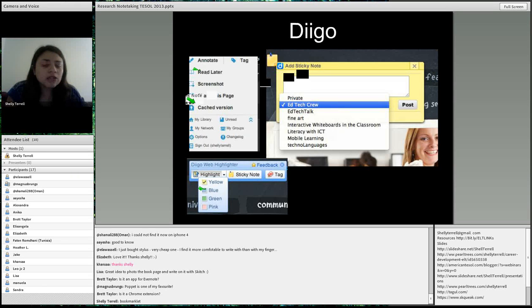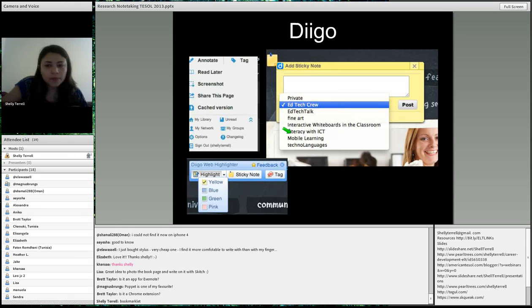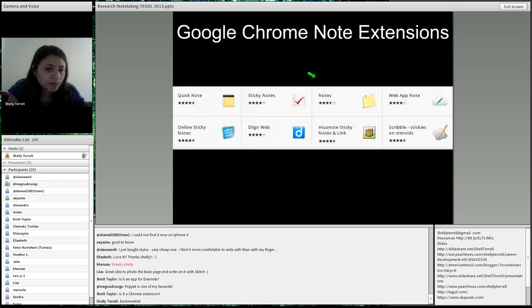So there are other Google Chrome extensions. An extension or a bookmarklet is something within your browser. You have it for Firefox, you have it for Google Chrome. What it does is basically it has a little icon. This is what the Diigo looks like, and it goes on the top of your screen. Anytime you click it, you'll be able to do really cool things like this. This little box will pop up, and you can highlight, you can do all these cool things. It saves you so much time, and it's stored on your cloud of bookmarks. So it does so much for you on the go.